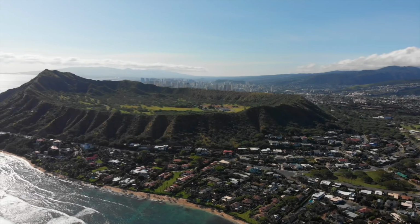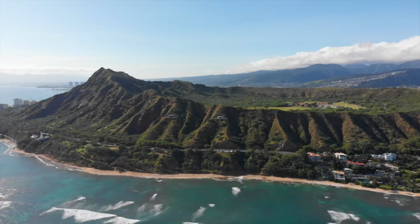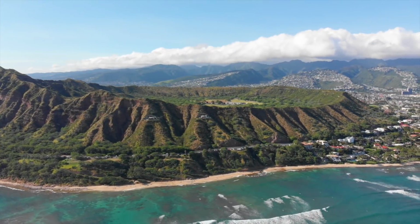Near Honolulu, there's Diamond Head, the most famous hike in Oahu. It is this amazing crater of a volcano that you have to check out. We didn't actually hike to the top of it, we just flew next to it with the drone, but it is gorgeous. And besides that, we will move on from the immediate Honolulu area.